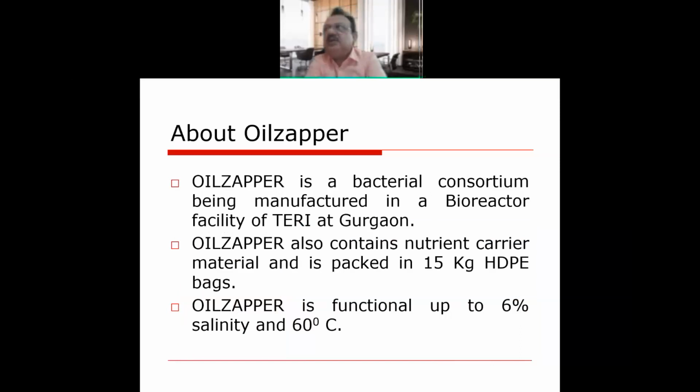Oil zapper is a bacterial consortium being manufactured in a bioreactor facility of TERI at Gurgaon. Actually, there is a place near Gurgaon, they call it some glum. And there they manufacture this. There is a bioreactor. Oil zapper also contains nutrient carrier material and is packed in 15 kilogram HDPE bags.